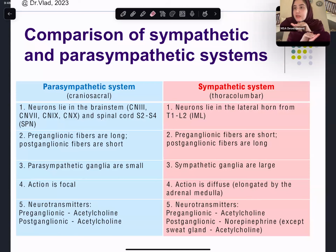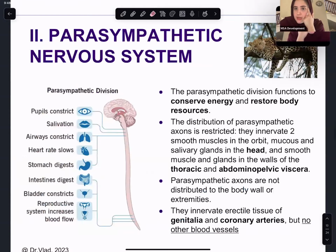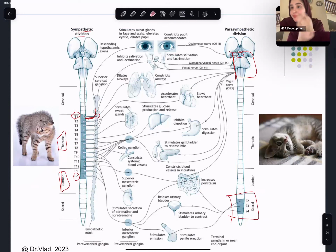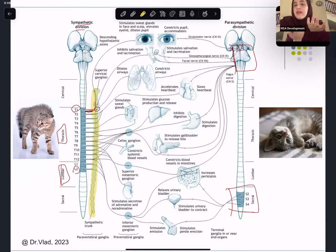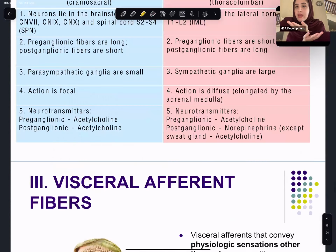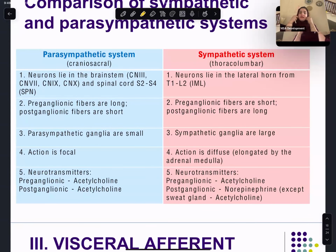Now, in the parasympathetic, the ganglia is small, while in the sympathetic, the ganglia is large. And if you think of it, it does make sense, because if you look at this, all of this is the paravertebral ganglia. While in here, the ganglia is so tiny and it's terminal, beside the organ. So the ganglia of the sympathetic is way larger than the parasympathetic.